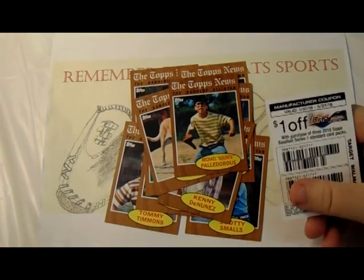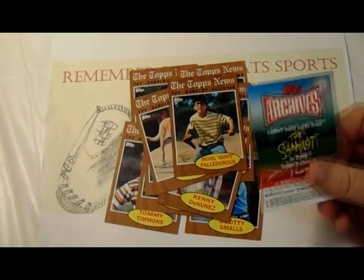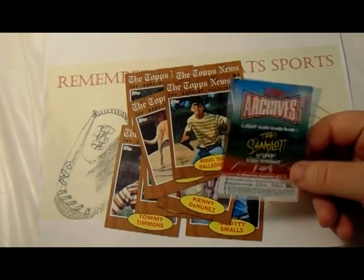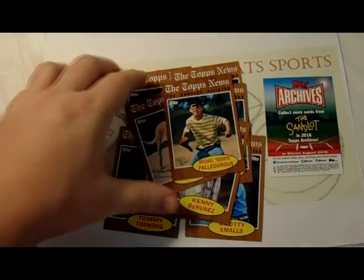So it expires at the end of May. So if you want to get your $1 off 3 packs of cards, that doesn't seem like a real big deal to me. But pretty cool set.